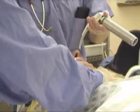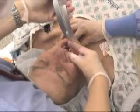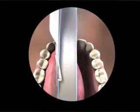Position your body so that your eyes are at a distance from the patient that facilitates binocular vision. Hold the laryngoscope in your left hand, blade down. Open the patient's mouth with your right hand. Insert the laryngoscope blade to the right of the patient's tongue. Gradually move the blade to the center of the mouth, pushing the tongue to the left.